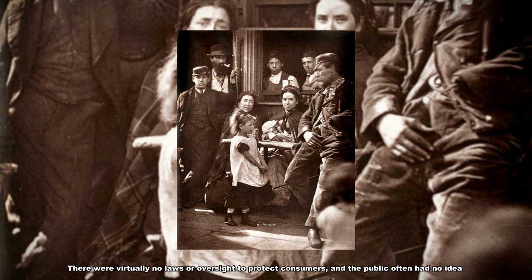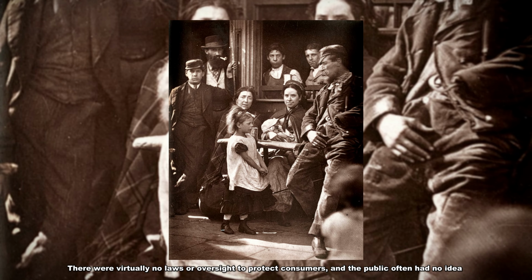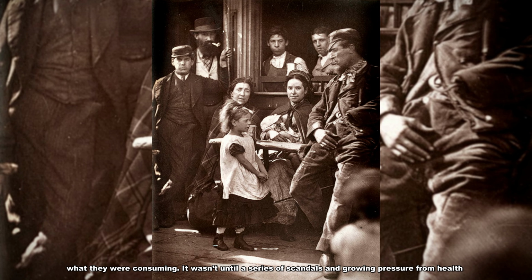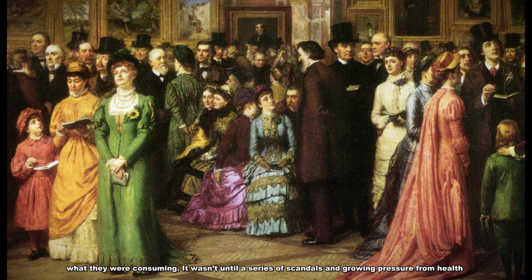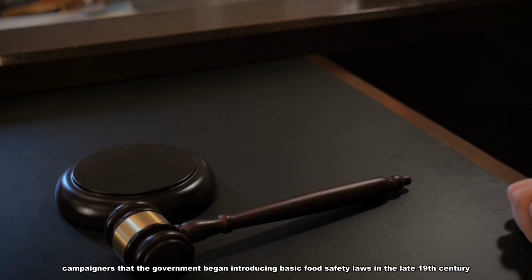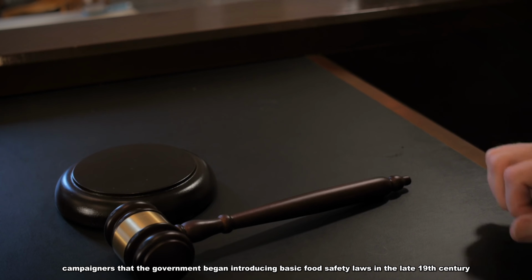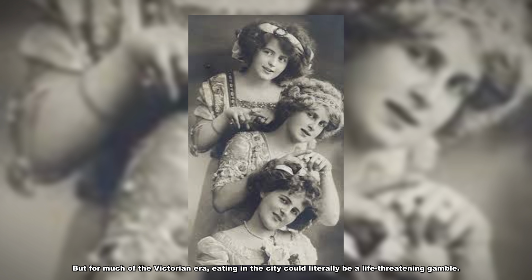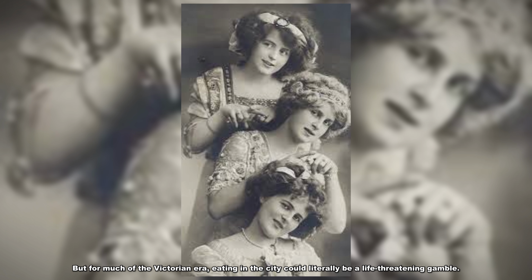There were virtually no laws or oversight to protect consumers, and the public often had no idea what they were consuming. It wasn't until a series of scandals and growing pressure from health campaigners that the government began introducing basic food safety laws in the late 19th century. But for much of the Victorian era, eating in the city could literally be a life-threatening gamble.